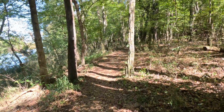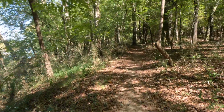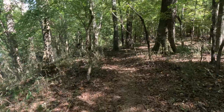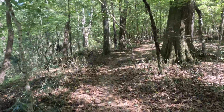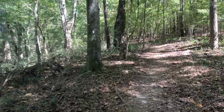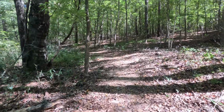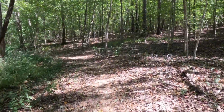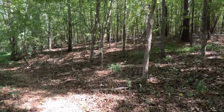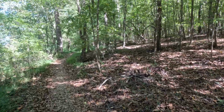Well, I paused at one point to look down into the river where the trail dipped closer to it. I saw, I'm gonna say river otter, though I don't think it was a beaver, but it was definitely an aquatic mammal. And the tail didn't look like a beaver, so I'm thinking river otter. Just head to head, swim along, and then it kind of did a tail over head and dove down.